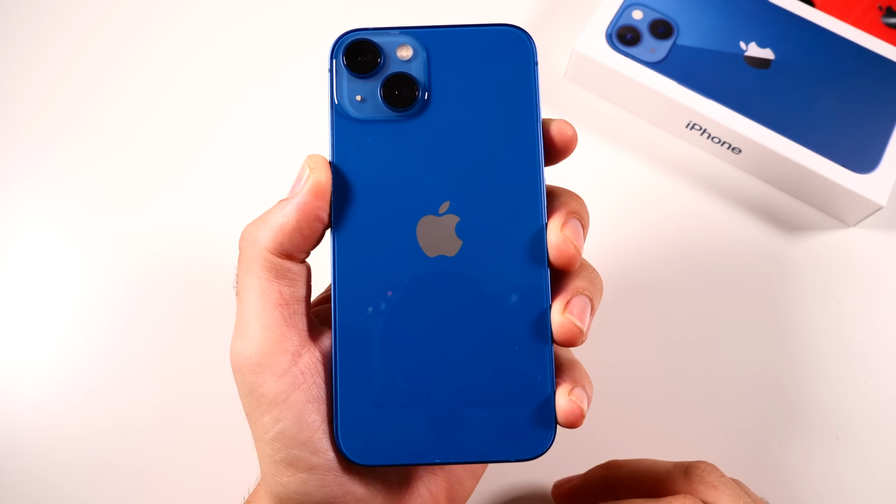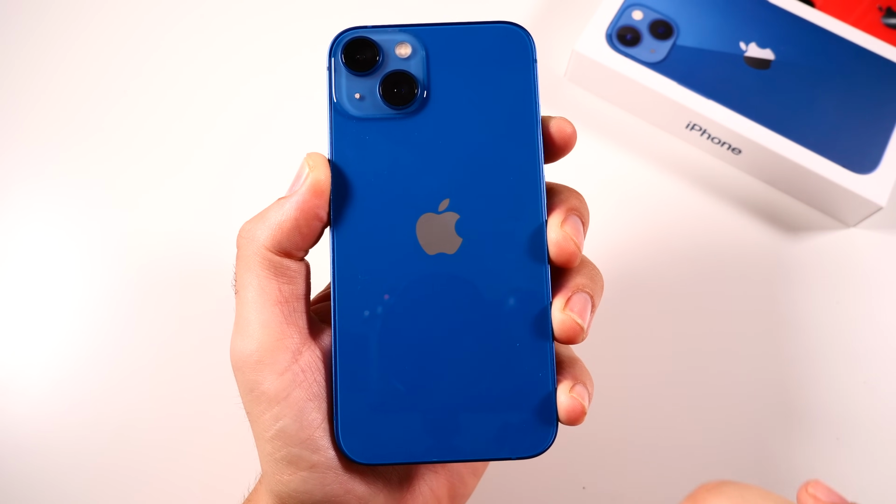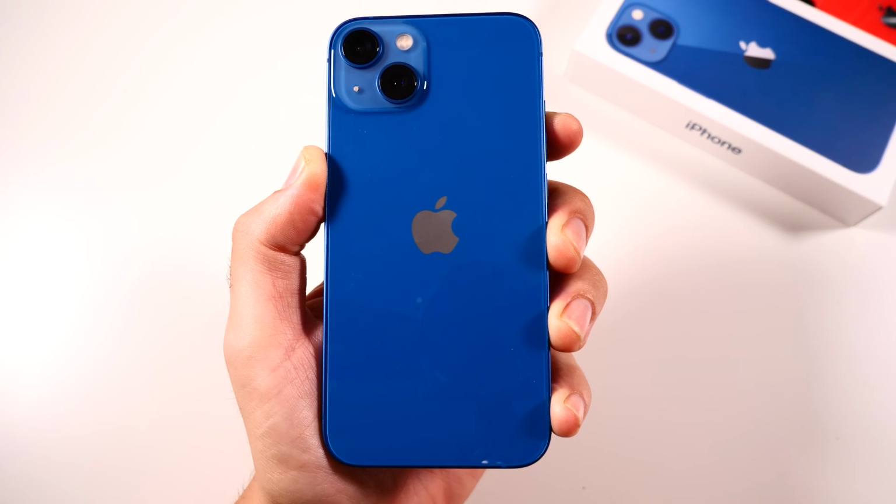I had to take away 2 points because I just feel like Apple could have done a little bit more here. And that's not to say they didn't do great. This is an excellent phone. It'll probably be the volume seller and you probably won't be disappointed.